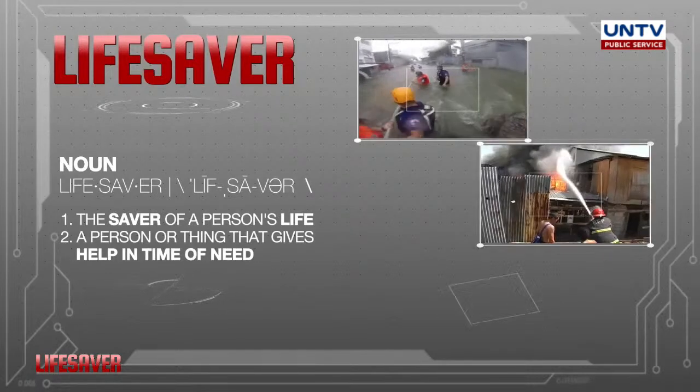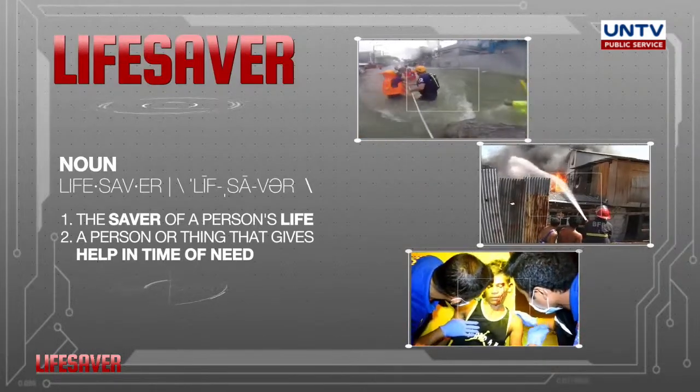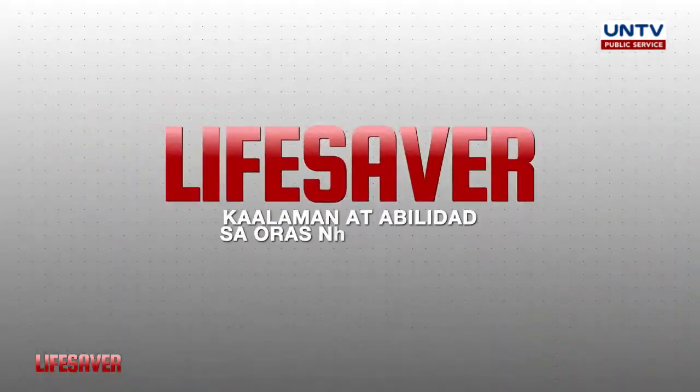Sakuna, panganib at aksidente. Mga bagay na maaaring dumating ng hindi inaasahan. Kaya mahalagang may kaalaman at abilidad sa oras ng kalamidad.